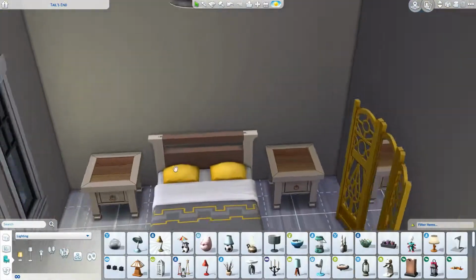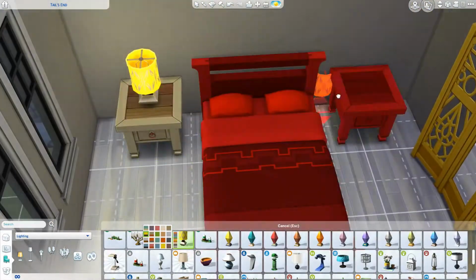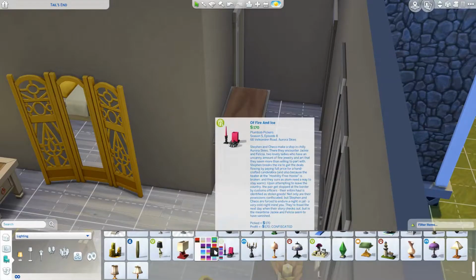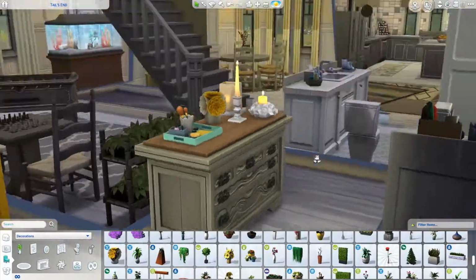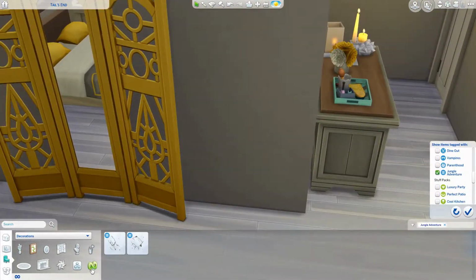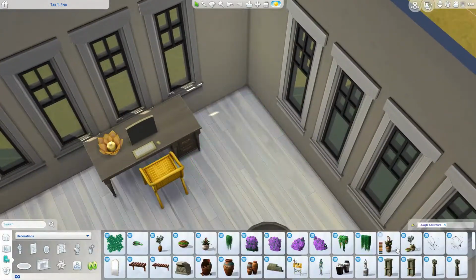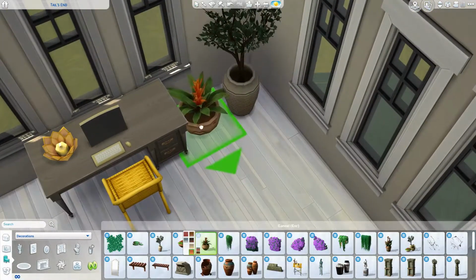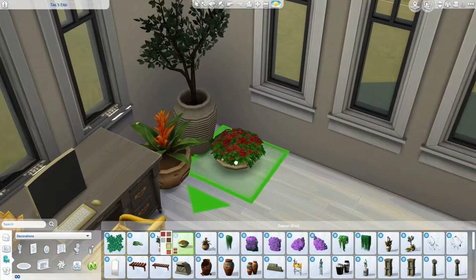But she does have that adventurous background in her life. So she's a very caring and compassionate person, and that counts for Sims and animals and Sims of the world. And so she's a little bit of a bleeding heart type of Sim, I would say. And so she has all these different decorations from her world travels in her room.